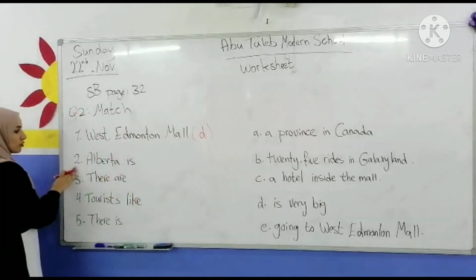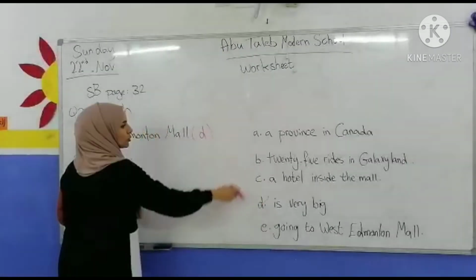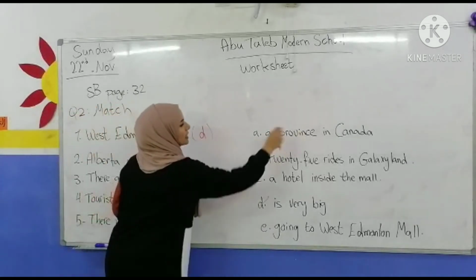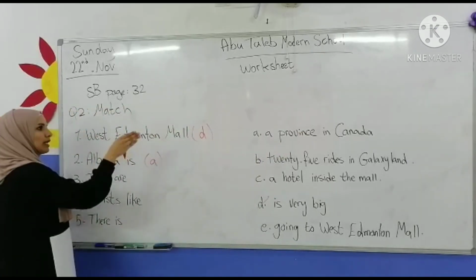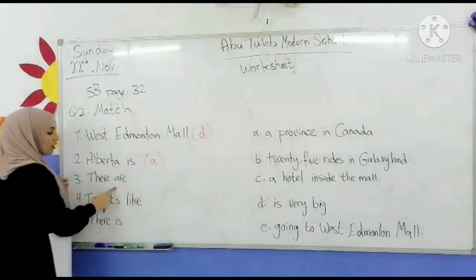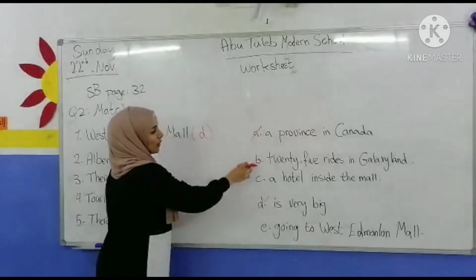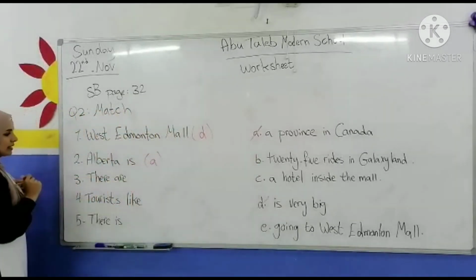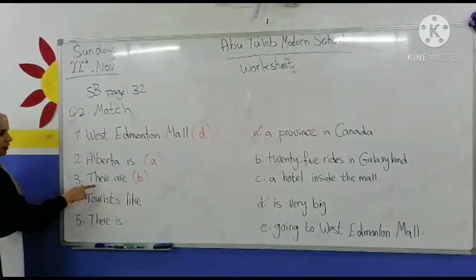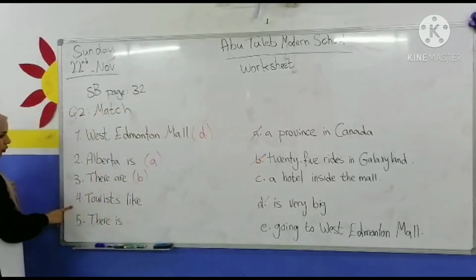Let's move to number 2. Alberta is. شو حكينا عن Alberta؟ Which one of these? Yes, it's A. It's a province in Canada. حكينا إنه Alberta هي ولاية موجودة في كندا. Okay. Number 3. There are. ننتبه إنه there are. There are what? بحكي 25 rides in Galaxyland. 25 rides. So there are with B. Okay.